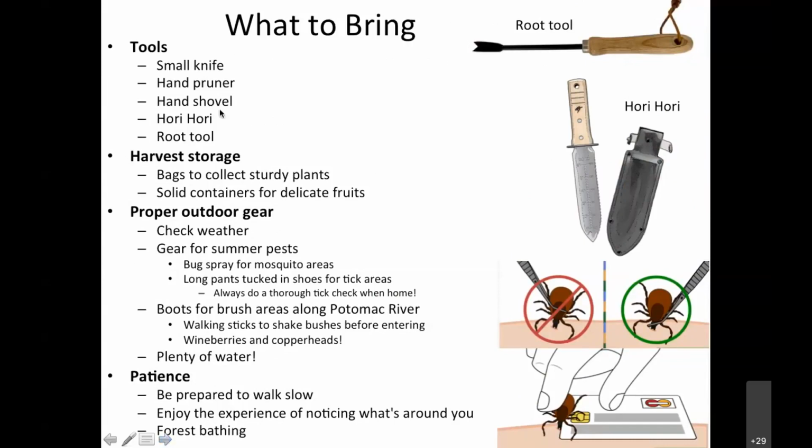We'll talk a little bit about some root crops, so having root tools you can actually pull the roots out with, like for dandelions. The roots are really nutritious and good, but they're a pain in the butt to pull out unless you have a tool. It's good to have some knives, shovels, things like this. I really love these hori horis. It looks like a crazy knife, but it's actually more like a hand trowel with a serrated knife edge. So you can cut things, but it's mainly used to dig things up. Those are really great tools.